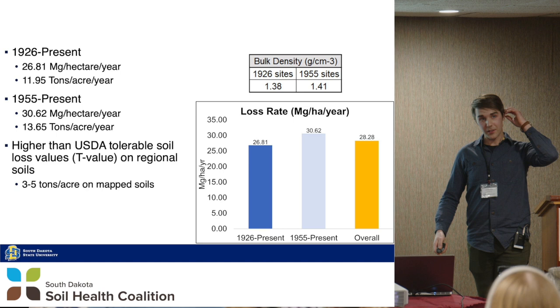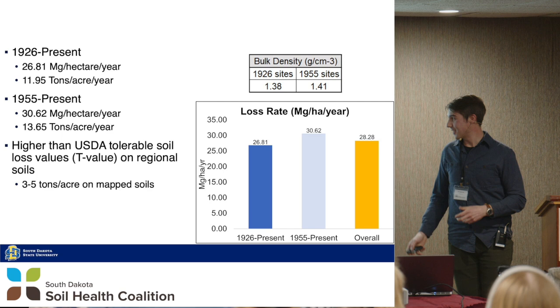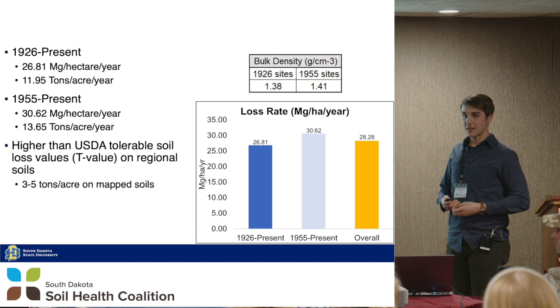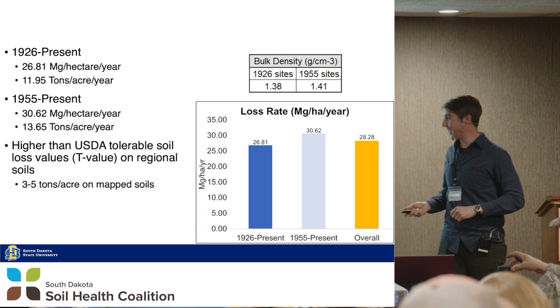You guys familiar with T-values on your lands? T-values on all the map soils, the tolerable soil loss, are about 3 to 5 tons per acre. Who came up with that name? The tolerable soil loss? That would be the USDA. Don't shoot the messenger. There are people at the conference that you could probably talk to about that.